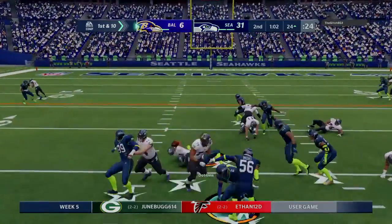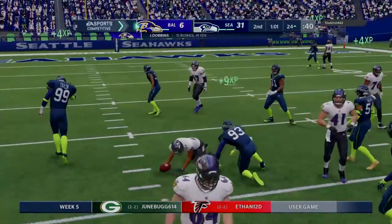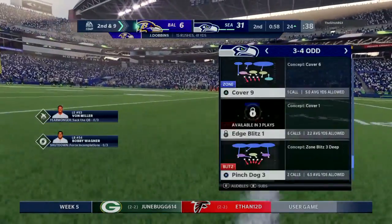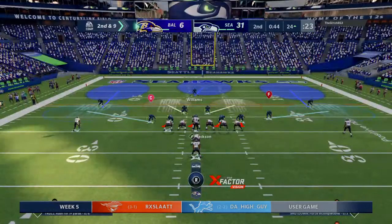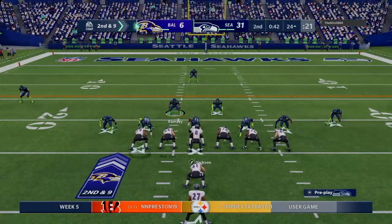Right back to Dobbins on 1st. And not much of a hole there as he gets it down to about the 24-yard line. The All-Pro Von Miller there on the tackle. Here's 2nd and 9, just a yard on that last run.